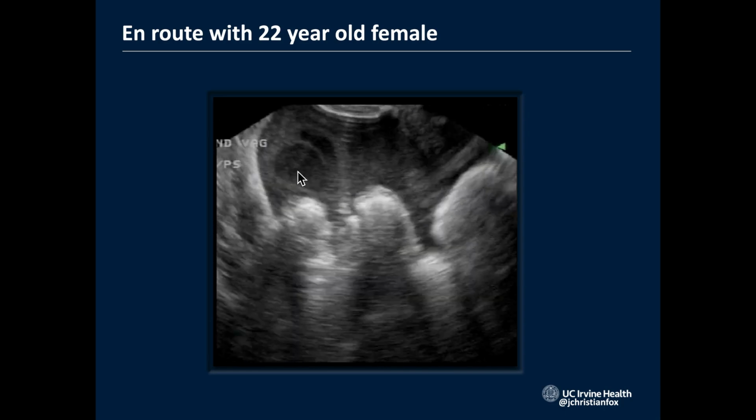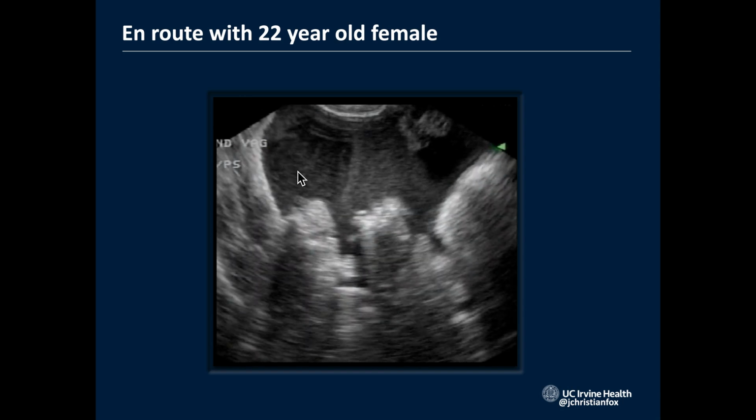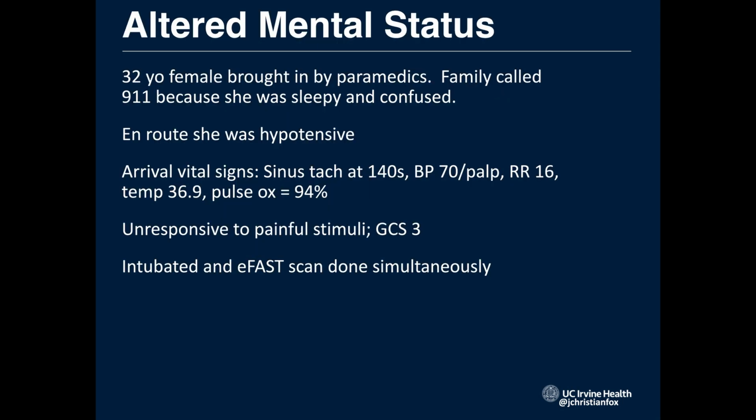Really crazy case, and actually one of my first cases that got me really excited about point-of-care ultrasound. That's why these images look a little old. Now, let's fast forward to a lot more contemporary type of case.